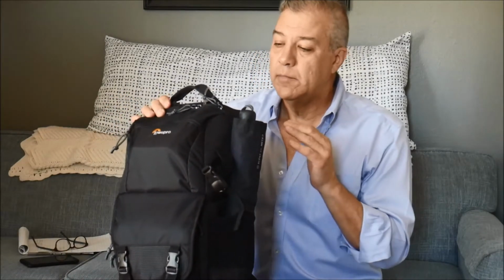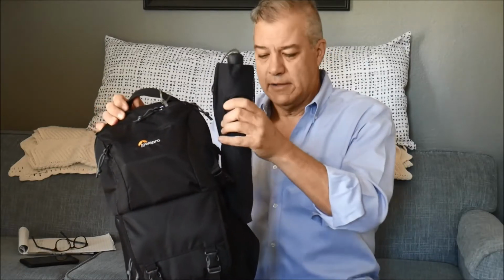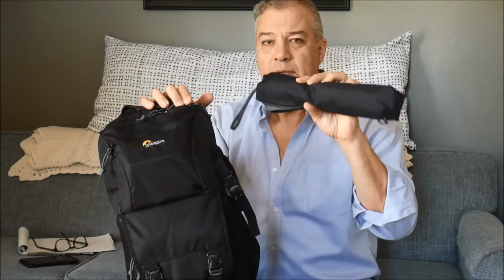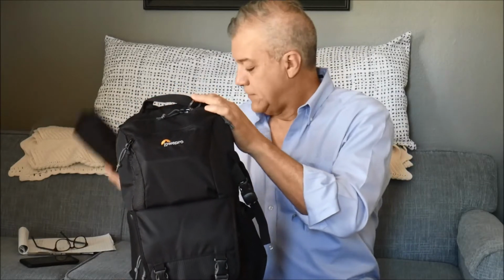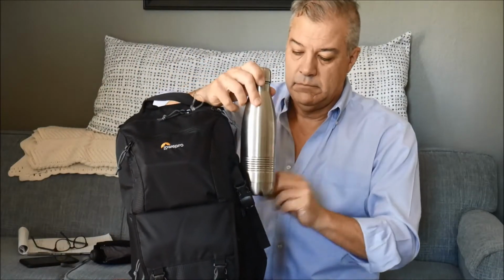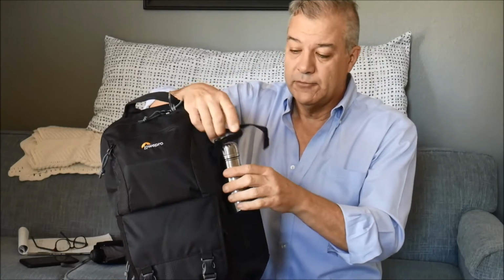Anyway, so back to this bag, Lowepro 150. It has a big compartment on the bottom and it has a smaller compartment on the top. We're going to get into the camera section in a second, but on the outside there's one asymmetric pocket for something. Right now I have a Blunt Metro umbrella. I love it. It can also be a pocket for a Swell bottle. There's a little tie down on top to keep things where they're supposed to be.